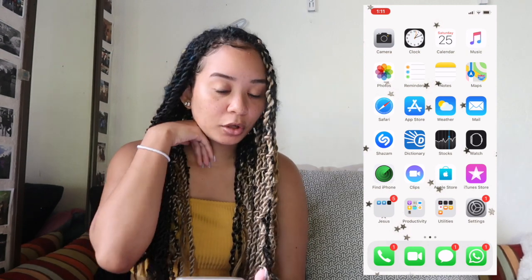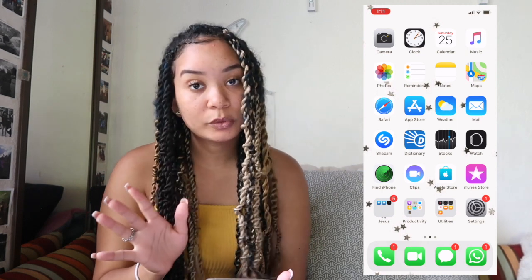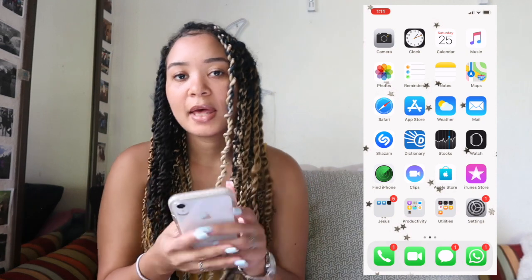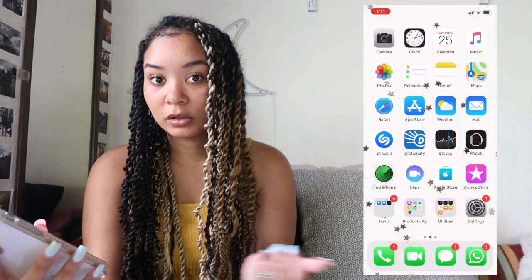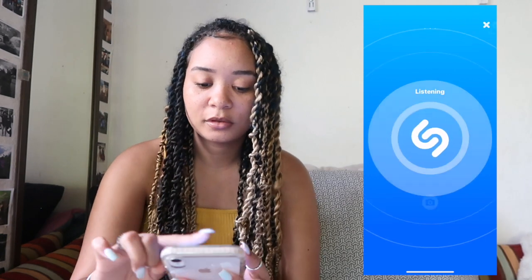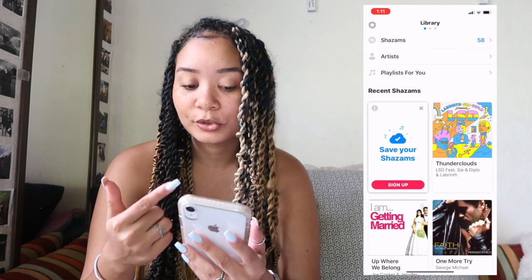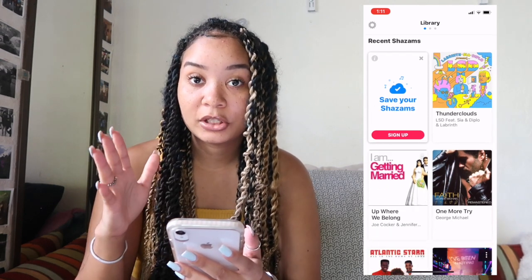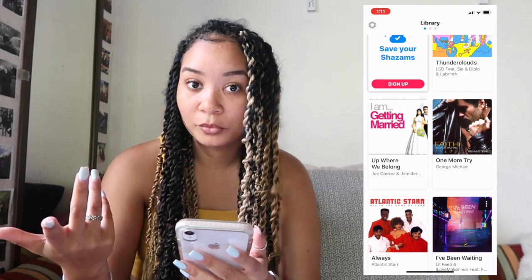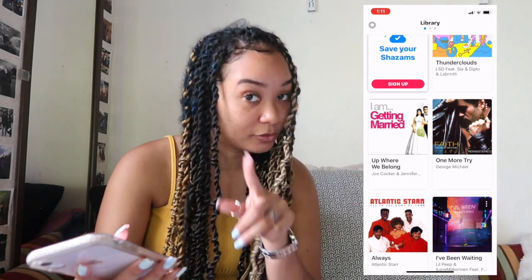My favorite apps on the first page would have to be Shazam. If you don't know what Shazam is, you hear a song on the radio or wherever you are, and it can pick up the song within a few seconds. So I'm gonna show you guys. You tap that right there, the song should pick up, you go to the left hand corner, and in here you can find whatever you Shazam, so it's easy for you to go back if you don't remember what you were listening to. That's Shazam, so it's a pretty cool app.